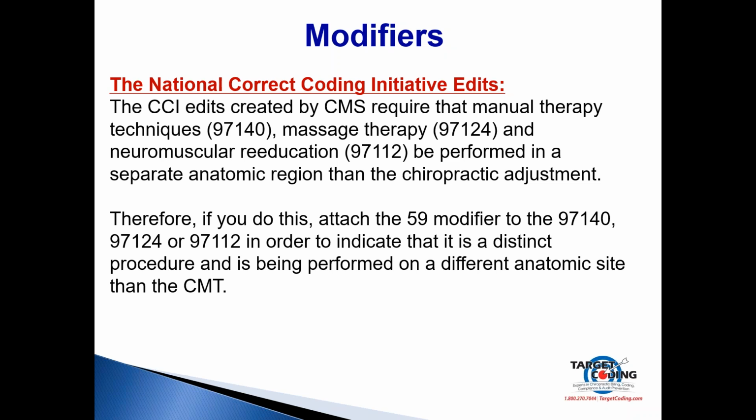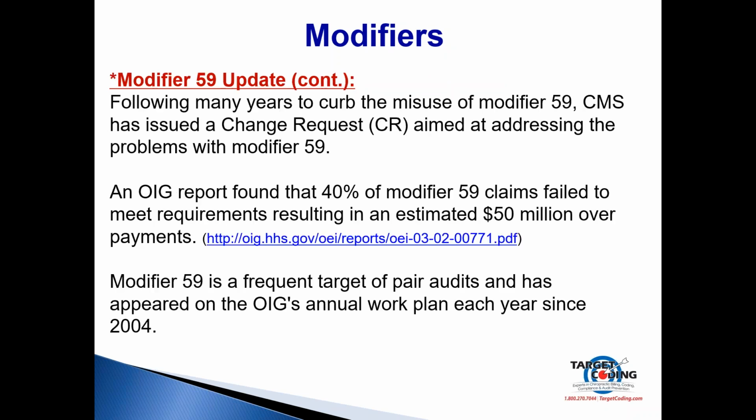Yes, I understand. I feel your pain. So Modifier 59 has had to have some evolutions because of the misuse of it. You see, think about it this way. It's one of those rare modifiers that bypasses the CCI edits. What do I mean by that?